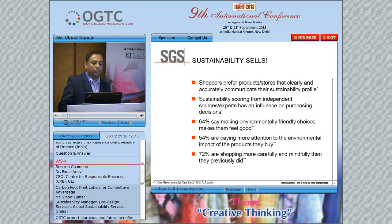64% of shoppers say making environmentally friendly choices makes them feel good. Western consumers are quite well aware of how to choose a product compared to a traditional product, and how it will impact the environment if they choose a traditional product which consumes a lot of energy, emits a lot of carbon, and so on. 54% are paying more attention to the environmental impact of the products they buy. So environmental profiling and environmental indicators are becoming more and more important in all countries, including European countries, the US, and even Asian countries.